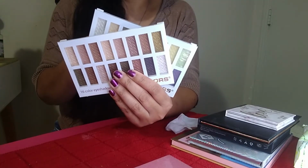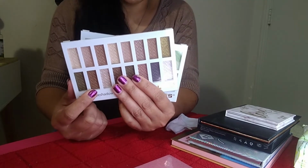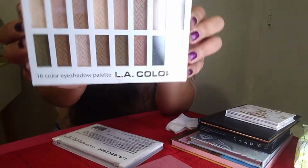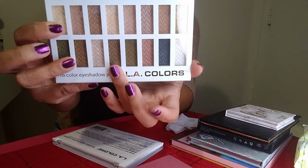These two are from LA Colors. I recently used this one. This one was in my Ooh Y'all Miss Day 1 video. Full face of LA Colors budget friendly makeup. I absolutely love this one. It's just really beautiful, warm, neutral color story. All the shadows in here are kind of like a shimmery satin, but they're absolutely beautiful. I loved working with it.